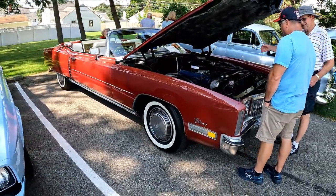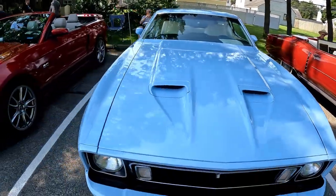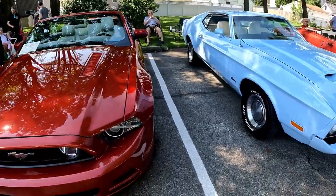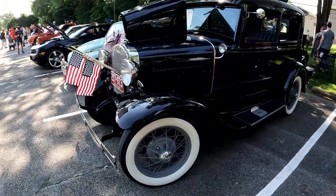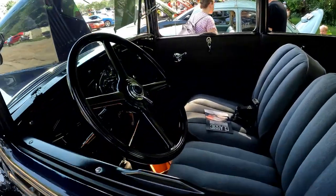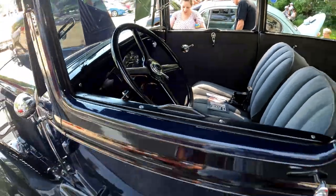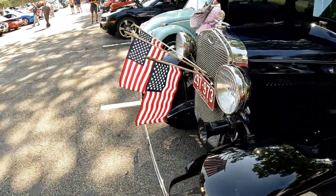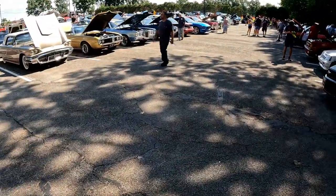A nice convertible Eldorado. Now I got a nice baby blue Mustang. Look at that. Very nice. Got a newer Mustang next to it. 2013. We got a Model A Tudor. I love the interiors on these. Look at that. Very nice. Very pretty. Got a nice Beetle next to it. Got a Thunderbird over there. Got another Firebird.